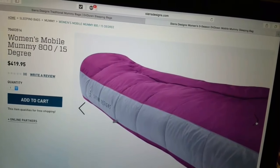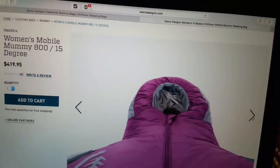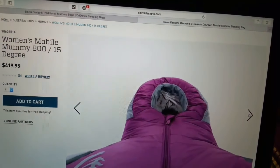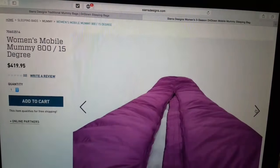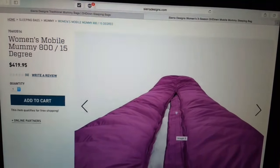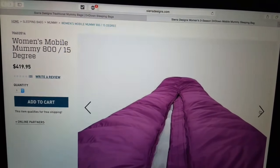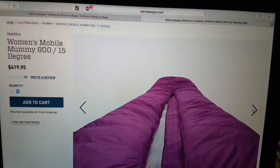It really has a high loft. And I like the way the hood just hugs your head and keeps you warm. It's a very nice bag. I really like it. And it also has this nice baffle, so whichever way you're zipping, you rarely lose very much heat. It holds the heat in the bag very well.